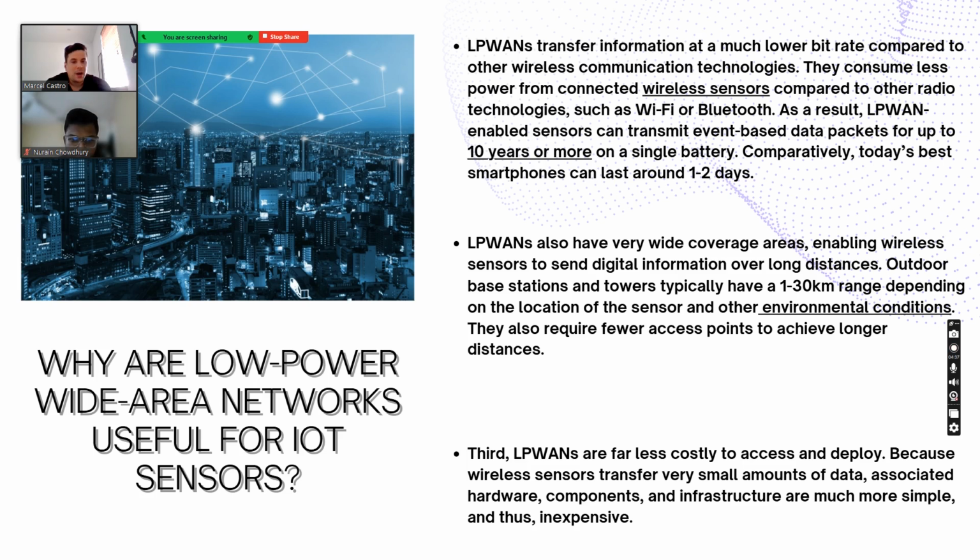Third, LPWANs are far less costly to access and deploy. Because wireless sensors transfer very small amounts of data, associated hardware, components, and infrastructure are much more simple and thus inexpensive.